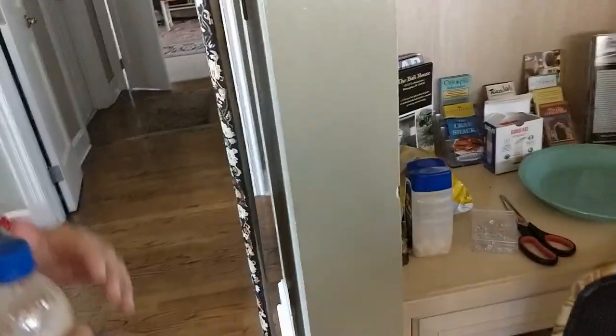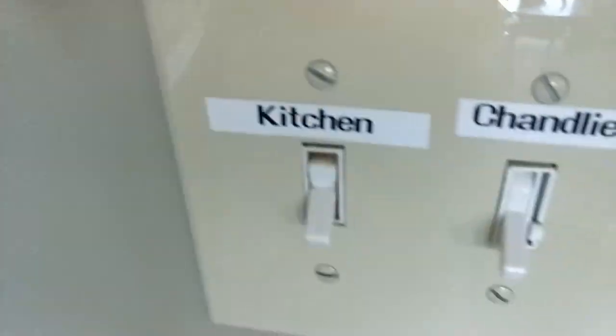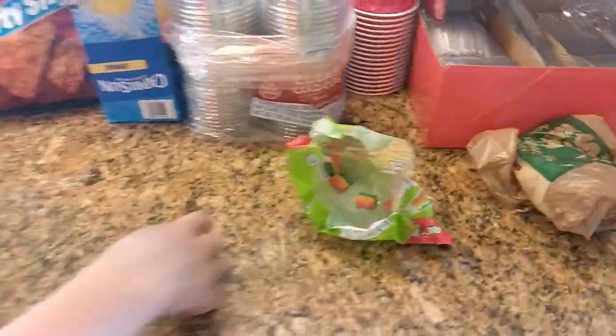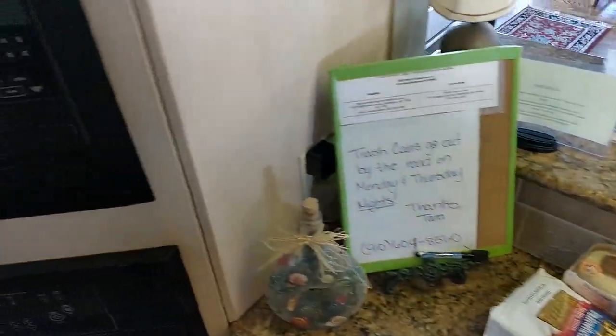And everything is labeled in the house. Behind this, wait, it's labeled. And in here, the guests. In here you can see. Like, should I chug this? So, candy. Should I chug this? Like everything, Doritos. That's it. Should I chug this? No. Still labeled.